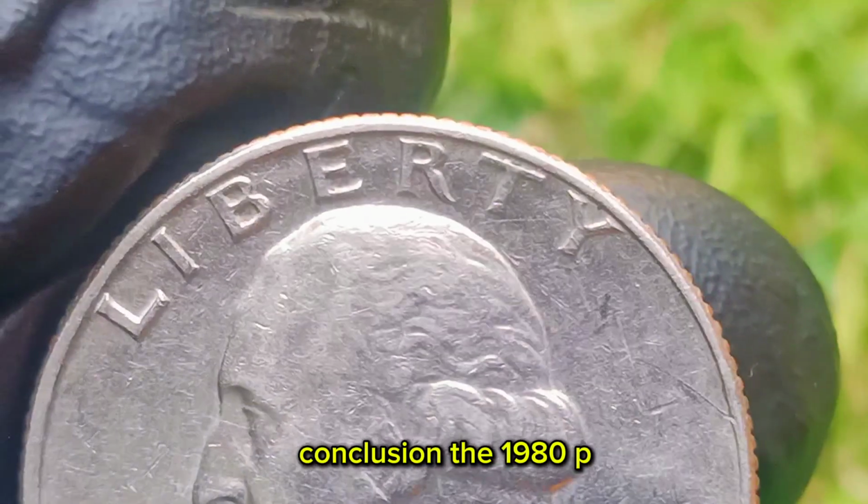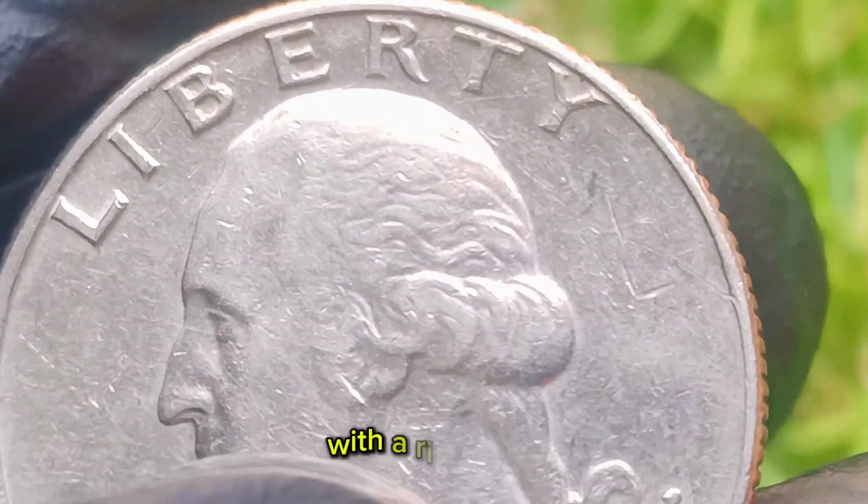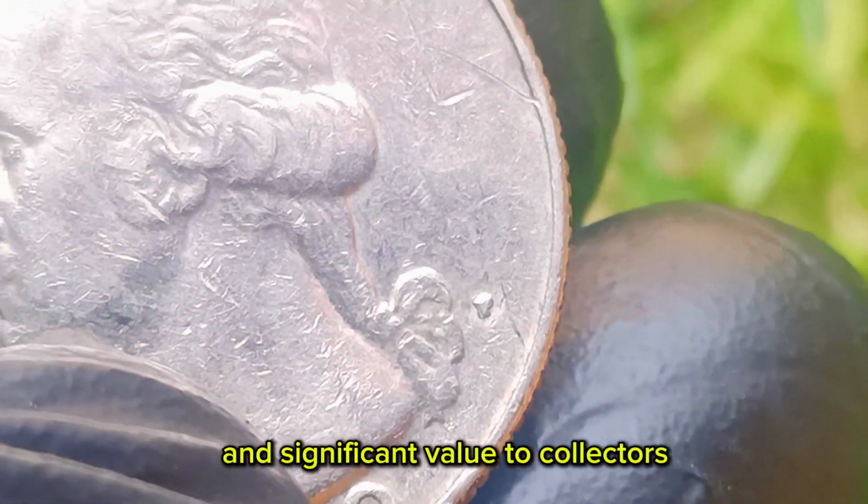Conclusion: the 1980P Washington Quarter is a noteworthy coin with a rich history and significant value to collectors.